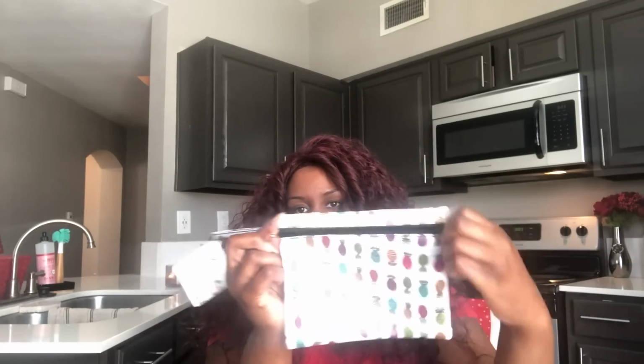For toothbrushes, can't have too many toothbrushes. I thought this was super cute. It's a tote, a cosmetic bag. I just thought this was really pretty with all the different pineapples on it, and the way that it opens from here and has a nice little side carrier. So I picked this up for Grace to keep little cards and stuff in, whatever she wants to put in it. I picked these up for the kids.